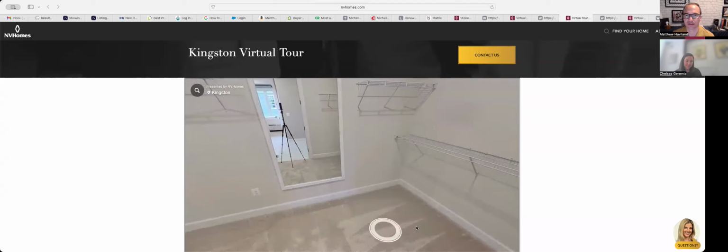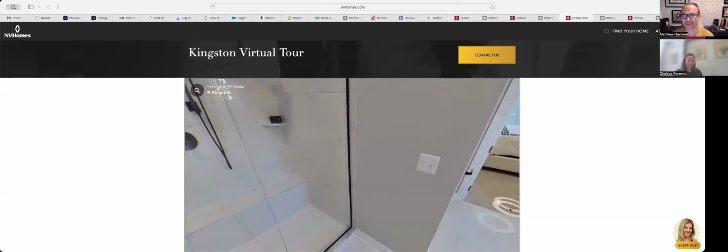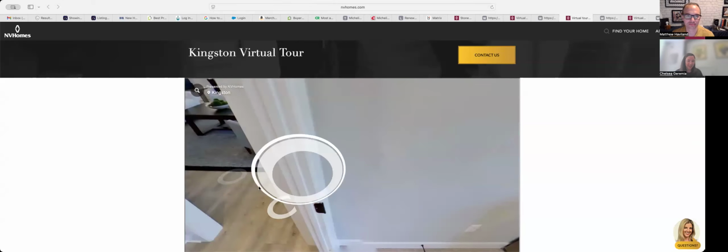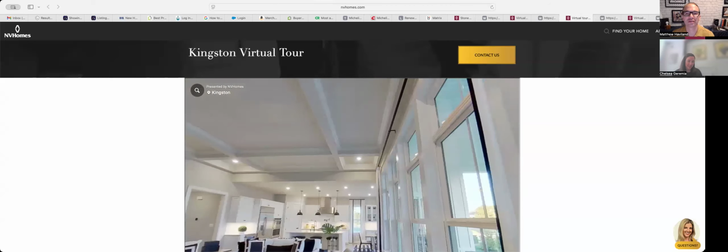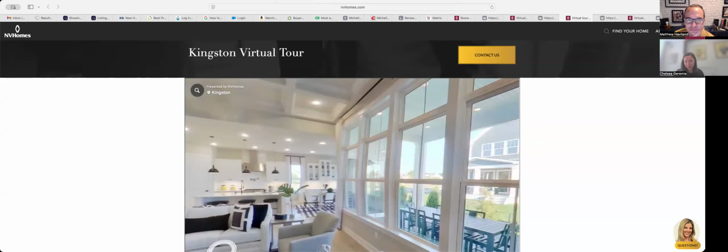Let me see if I can get back out of here. It's a little tricky to navigate, but I definitely want to show you at least the main parts: the bedroom and the bathroom. In the living room too, you should show the Crawford ceilings. They're so nice. Let me get back out there. Is this a standard feature? That would be standard, yeah. And the windows are standard in the Kingston and also in the Santorini, but not all of them offer it.